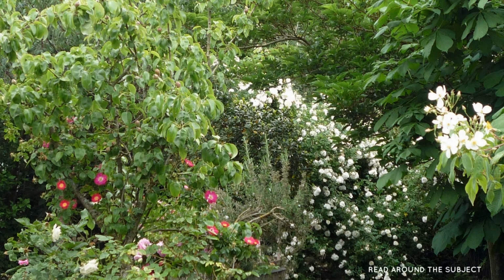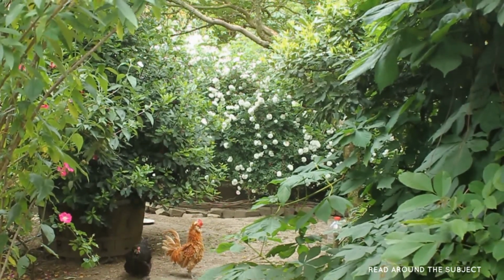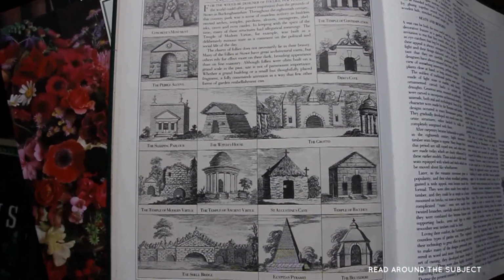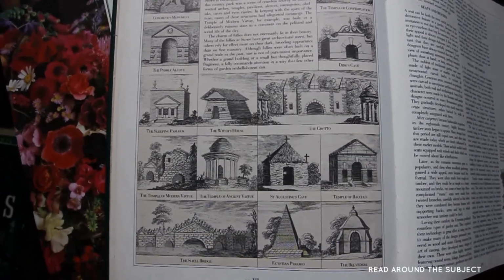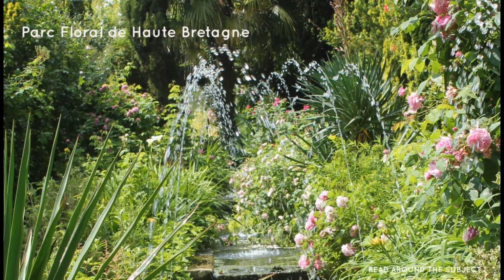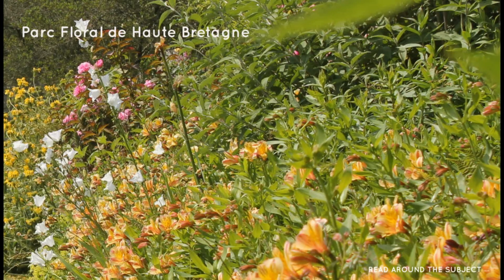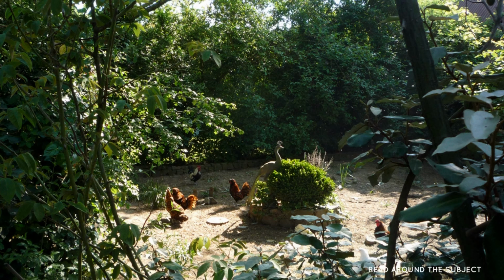There are some wonderful, and I do hope they are true, stories about how the Victorians actually created hermitages at the bottom of their wild gardens and employed people to live in them as hermits. I think that would be a great job. So wilderness gardens have been going forever, and you can read about them and visit them and learn so much from what other people have done and get your own ideas from them.